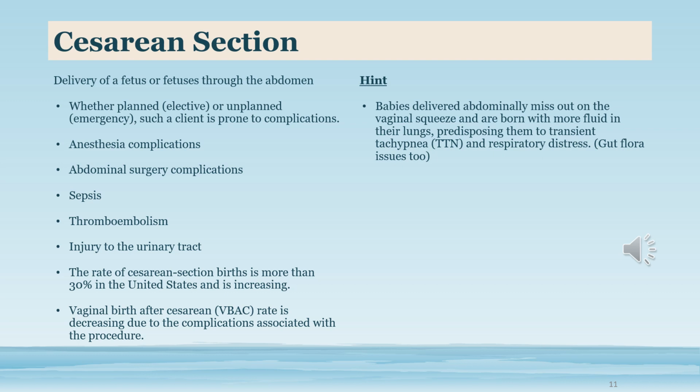Now, anytime you have any kind of surgery, and this goes for regular general med-surg patients or OB patients, anytime you undergo surgery and anesthesia, there's a risk for lots of problems. Okay, so aspiration risk, there's risk for infections, there's risk for complications. So a C-section is considered a higher risk procedure than a normal vaginal delivery.